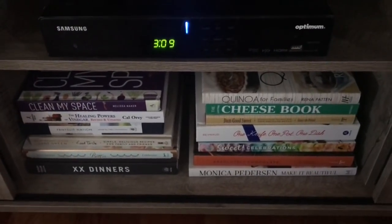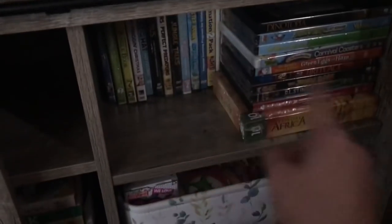Another thing I did way back was add these large command strips to the inside of my cabinets for my son's bibs so they have a nice neat place. Now let's get down to more of the nitty gritty. So I did put some of the decorative cookbooks down there. Then I have all of my son's movies in here.